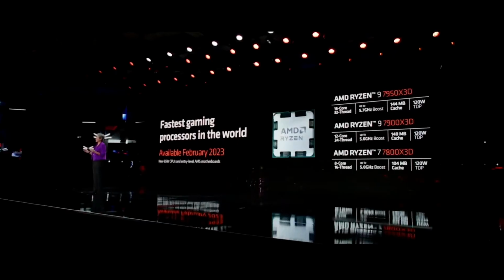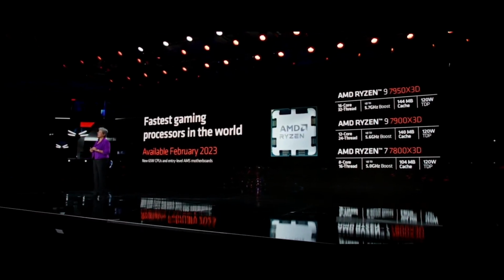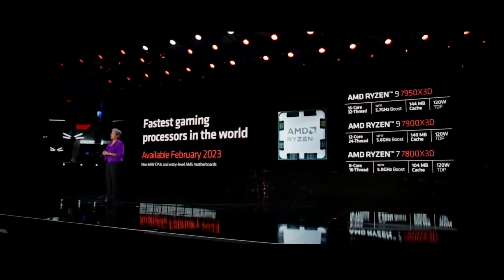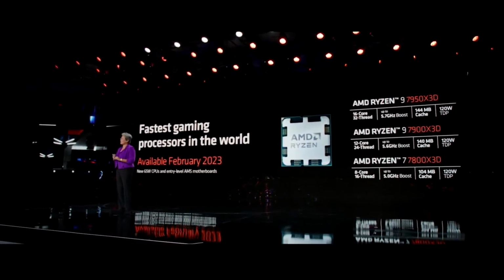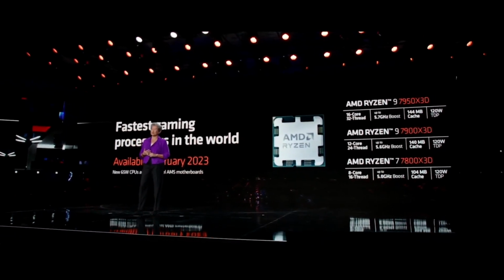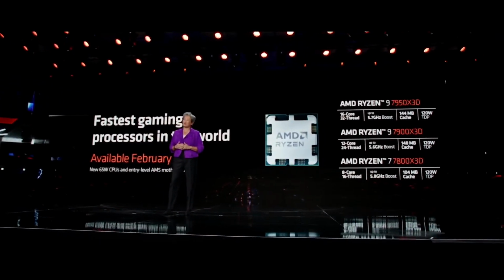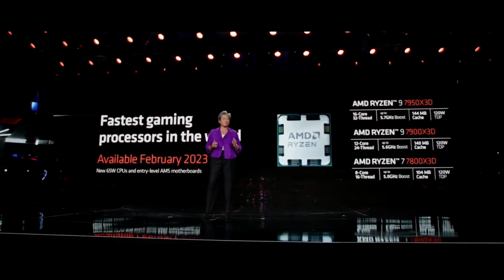We're going to have an incredible portfolio for you with Ryzen desktop processors. The new 7800, 7900, and 7950 X3D parts will launch in February, and we are also launching new low-power 65-watt Ryzen 7000 processors and an expanded portfolio of entry-level AM5 motherboards that will make Ryzen the best CPU at every price point in the desktop market.